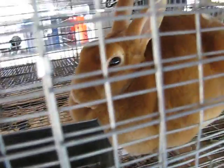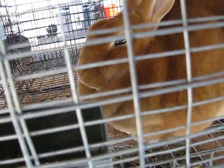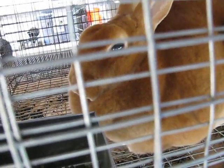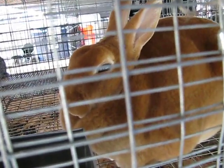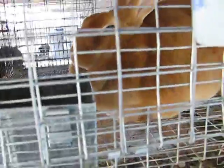So I'm going to be waiting until after Christmas, give her about a week or so to heal up. She seems to be doing really good. She's eating, been giving her hay for any blockages, gave her a little bit of dried pineapple yesterday, and she seems to be doing really, really good. So I'll be breeding her back after Christmas, back to Buster, and hopefully we'll get a litter out of her.